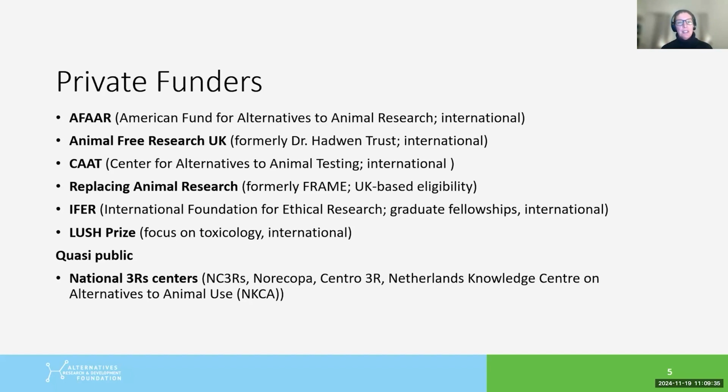The Center for Alternatives to Animal Testing, one of our organizers, makes international awards. Replacing Animal Research, which is formerly FRAME, has a UK-based eligibility, but anyone who's in the UK should check them out. The International Foundation for Ethical Research actually makes graduate fellowships. So they focus their grant dollars on funding graduate students for a specific research project. And I believe that they are also renewable for another year, and they make international awards. So the grad students, I definitely encourage you to go check out their program.